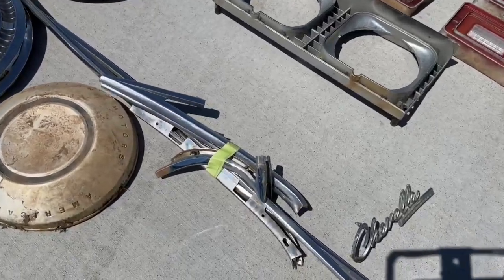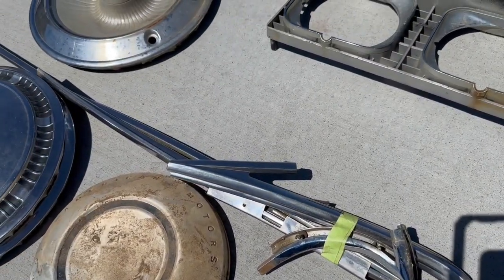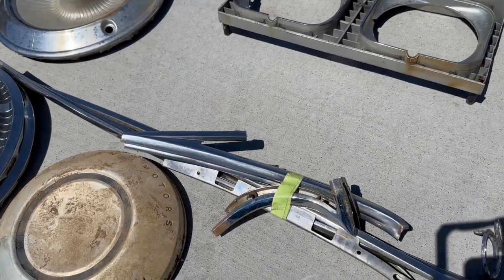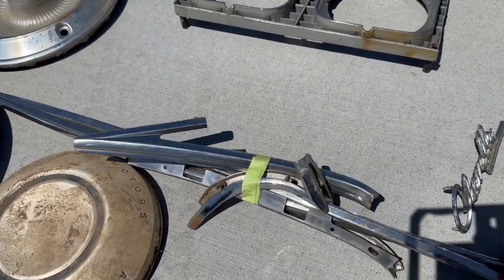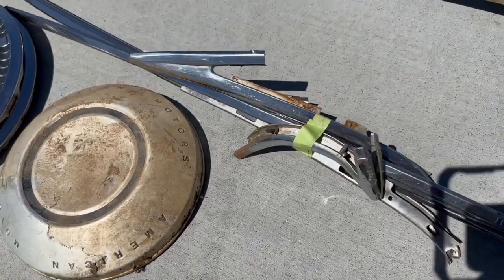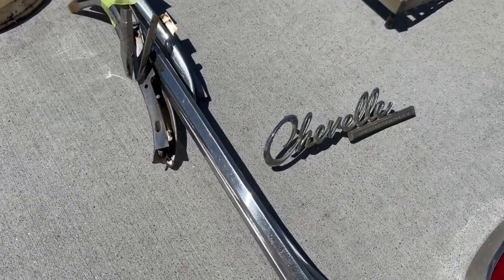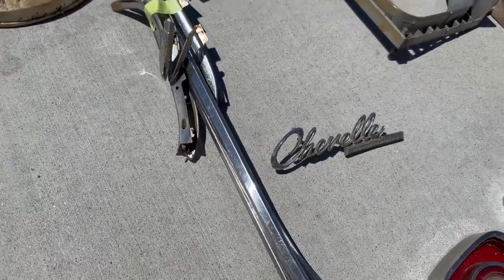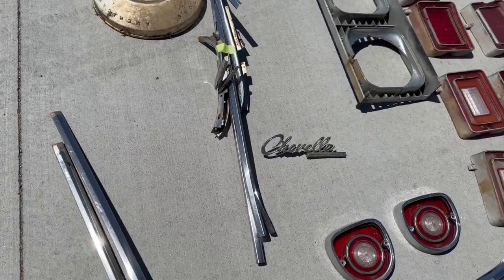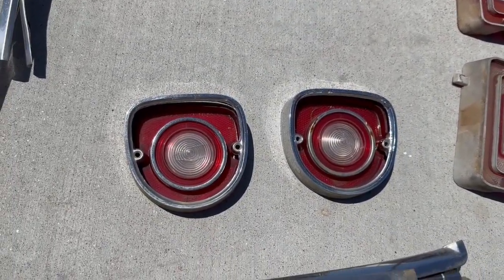Now this batch of moldings here, these are tough to find. I've had several calls for these here lately and have not had any. 1969 Chevelle two-door hardtop vinyl top moldings. They go around the C-pillar and around the back of the car. Those are tough to find. And it even had a trunk emblem on it, so there again, always grabbing emblems. 68 Chevy full-size station wagon taillight lenses and bezels.